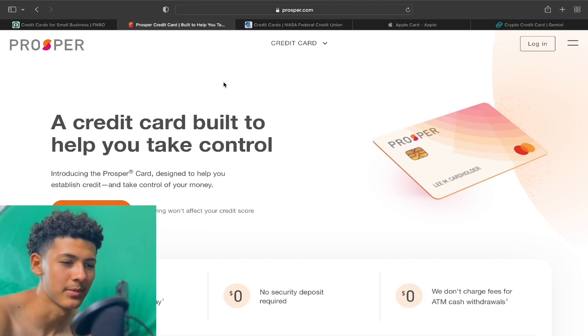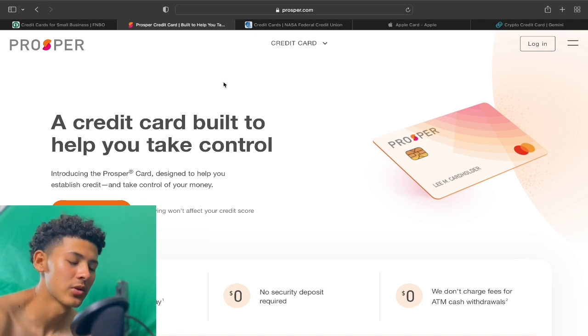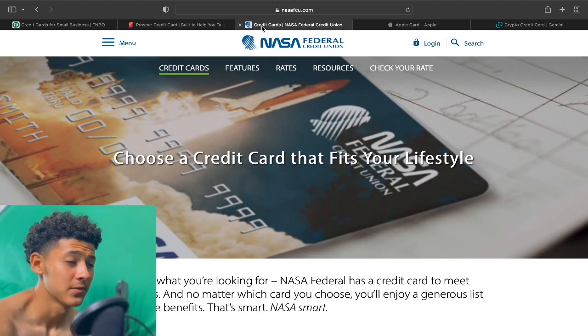They show you your credit limit and APR before accepting the card. So I like that little benefit. They show you the credit limit and the APR before accepting the card, but it is targeted at people with bad credit. Now we got credit cards with NASA Federal Credit Union.